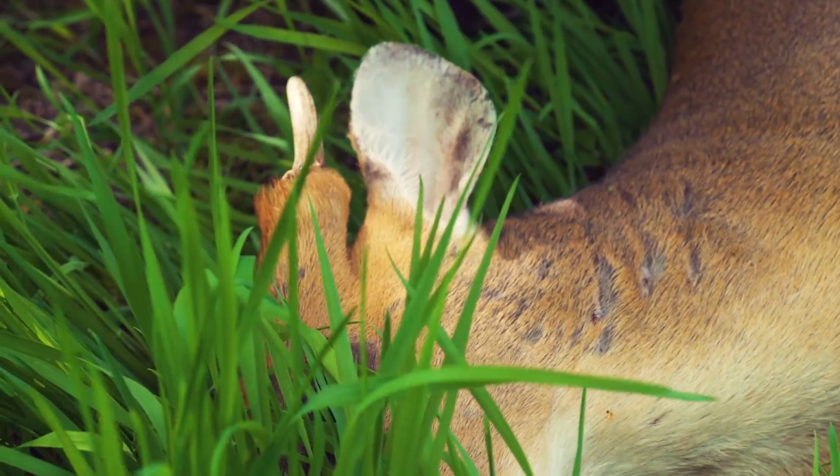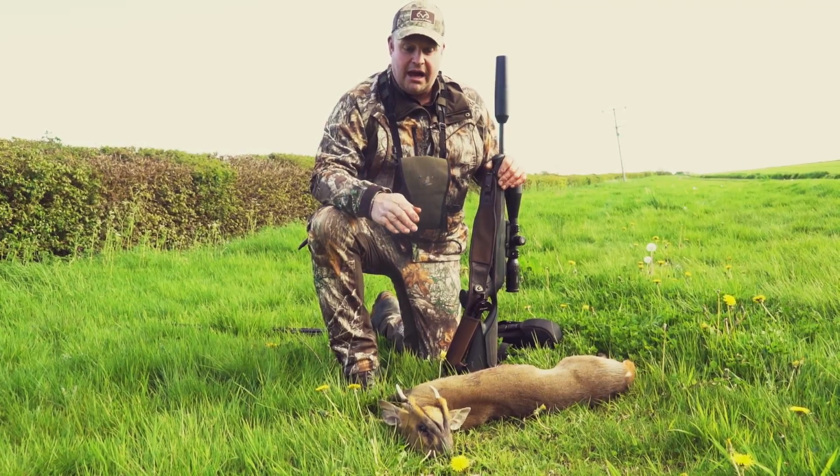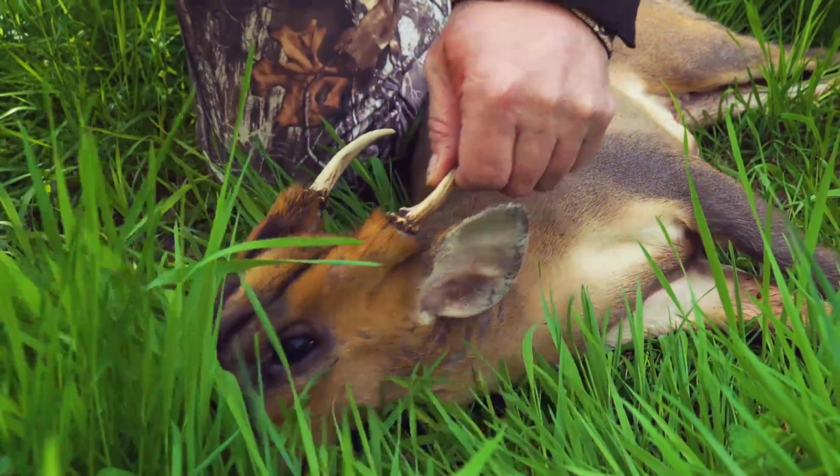But cracking afternoon. Saw that doe this morning, decided not to take her, which I'm really happy about now because this is the result. So happy. Been a brilliant day.